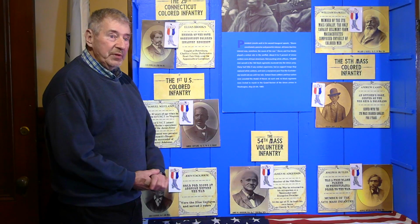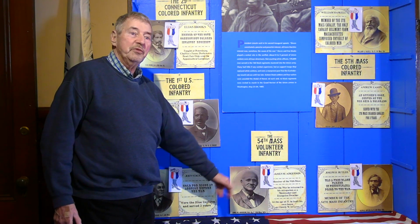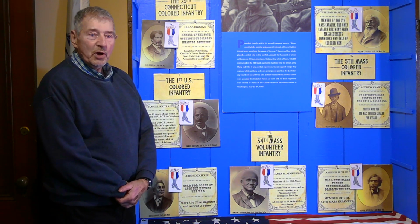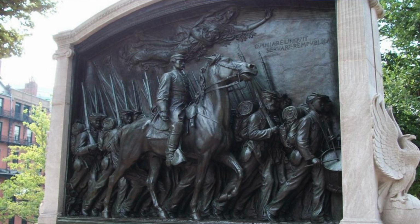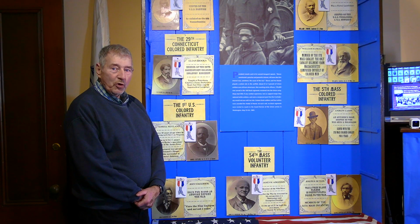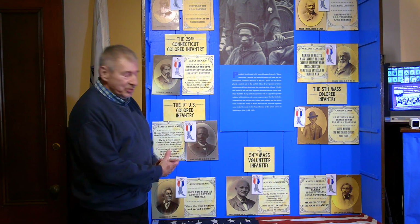In here we have three members that belong to the 54th Mass. And of course we know that at Boston Common, across from the State House, is the relief of the 54th Mass marching off to war. And it shows Robert Shaw on his horse, and they're marching away.